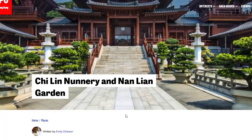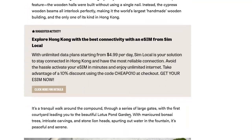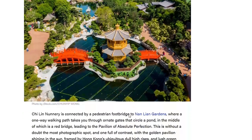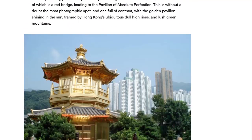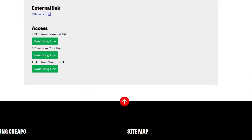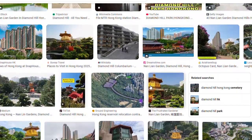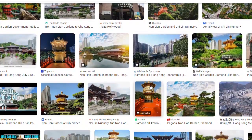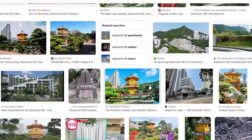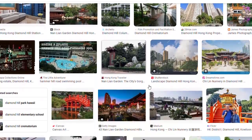It's a tranquil walk around the compound through a series of large gates, with the first courtyard leading you to the beautiful lotus pond garden with manicured bonsai trees, intricate carvings, and stone lion heads spurting out water in the fountain. The Chi Lin Nunnery is connected by pedestrian footbridge to the Nan Lian Garden. In the middle is a red bridge leading to the Pavilion of Absolute Perfection. This is without a doubt the most photogenic spot, and one full of contrast, with the golden pavilion shining in the sun, framed by Hong Kong's high-rises and lush green mountains.